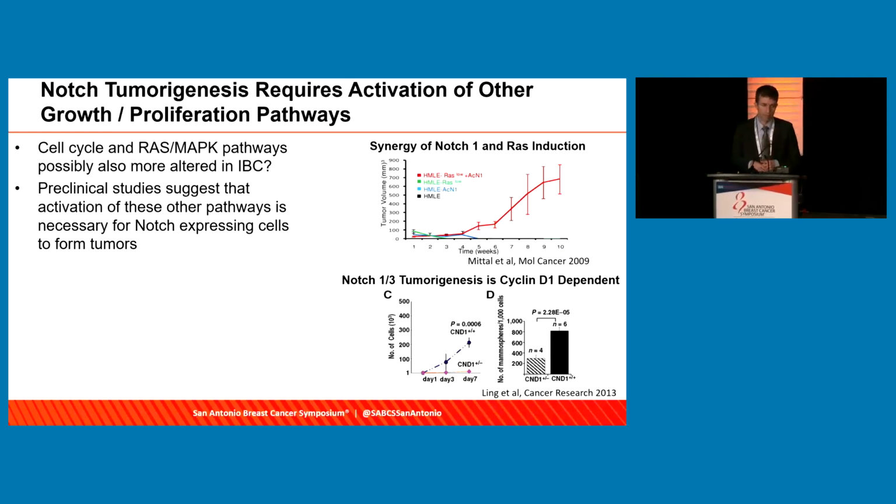Now, there are other pathways that we saw were altered at a higher rate, including the cell cycle and RAF/MAP kinase pathways. This might just be a reflection of the need for proliferative pathways to support the characteristic rapid growth of inflammatory breast cancer. However, there are studies suggesting that these pathways may be synergistic with Notch. In the preclinical model shown to the right, Notch expression alone was insufficient for the development of tumors or for the growth of cancer. But Notch expression in combination with either RAS on the top or cyclin D1, a cell cycle enzyme, on the bottom, resulted in tumor growth or tumorigenesis.